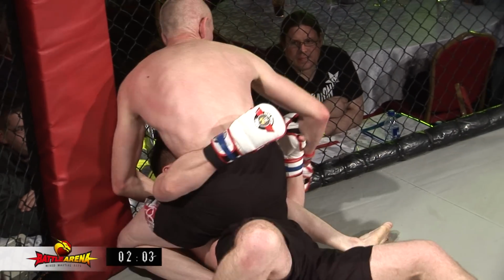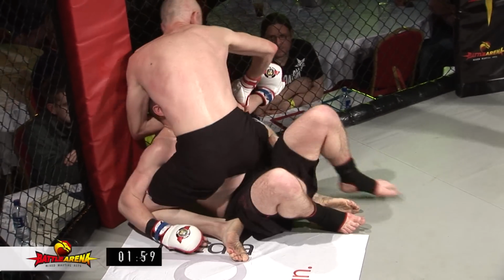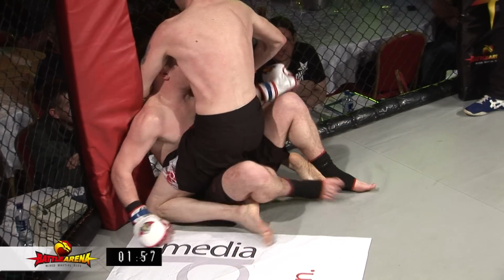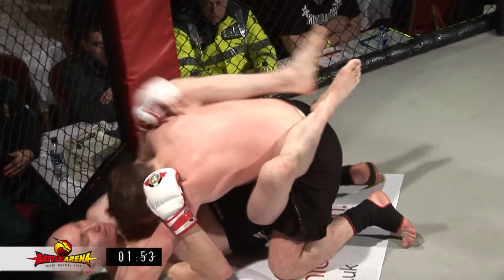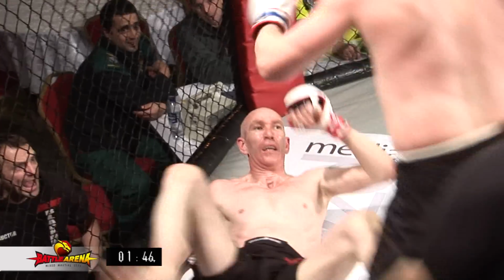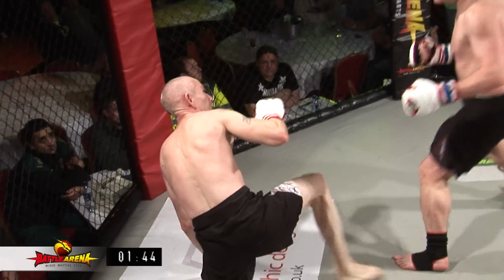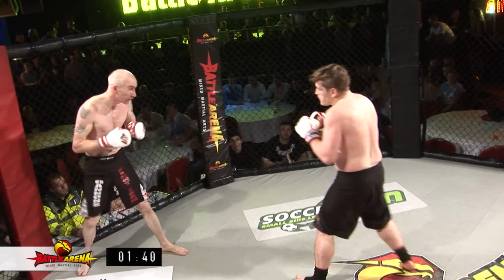Nice work from Craig. Gives him a nice strong base. Yeah, Neal in a bad position here. He's trying to use his back against the cage, and from a mounted position, he's turned him. Craig looking for the armbar straight away, and Neal doing well, he's almost past there. Busy off his back, Craig, which is nice. And he allows the break. Referee separates them, back to standing again.